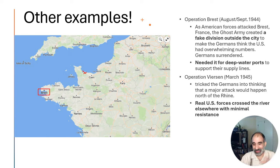And one thing I hadn't researched, and it'd be fun to do, is did the people who planned the Ghost Army study Genghis Khan? Because one of the things Genghis Khan did for the Mongols is he created these little fires. He had one man start a whole like 5 fires, and his enemies would think, oh wow, there's a whole bunch of troops there, and he didn't have quite as many men, and he used that to his advantage as well. So that's another really cool story.